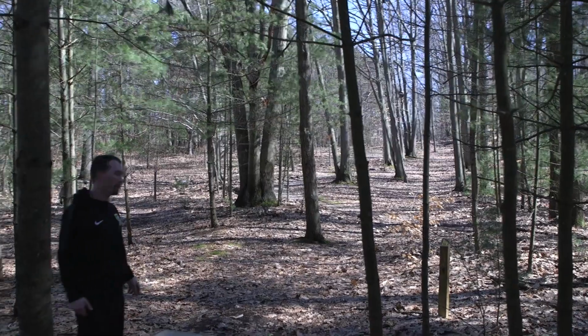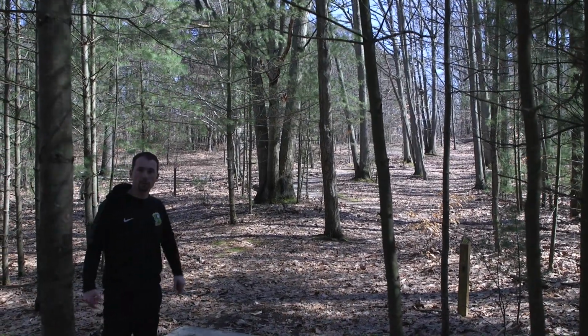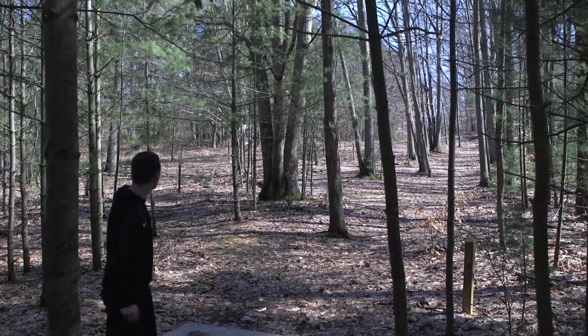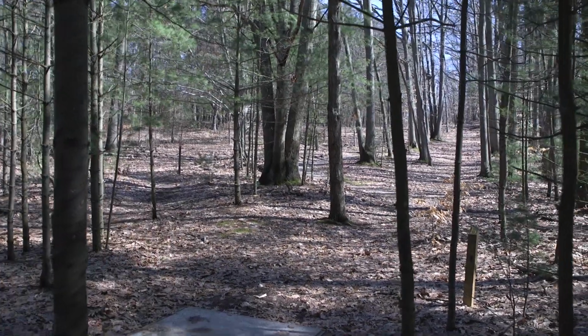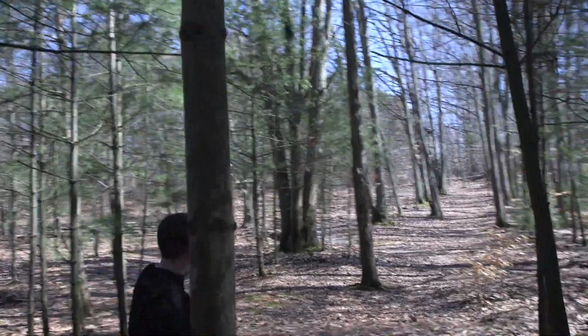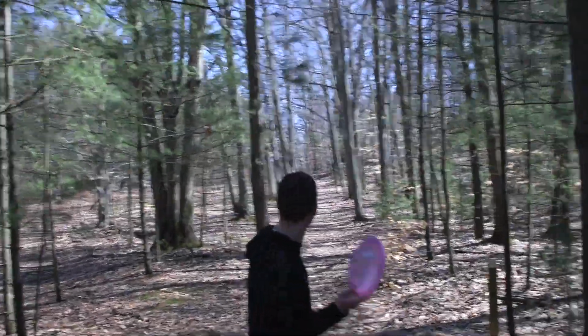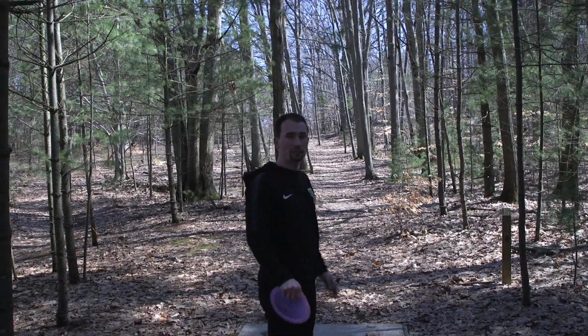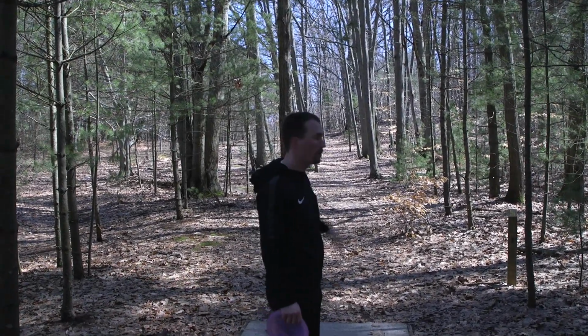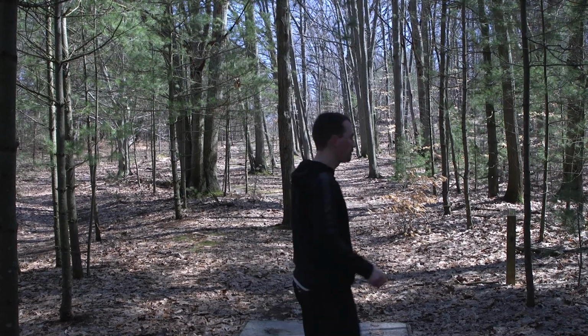Alright, so that got way up there. We're probably putting from the edge of circle 1 would be my suspicion. But it's a viable option if you've got that shot. I'm going to throw one more. We're going to go the traditional line with a UV scorch. Try and just push it on a hyzer forward a little bit high up and let it move to the left.